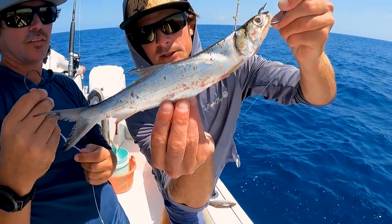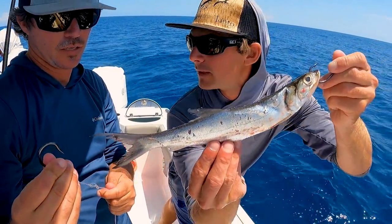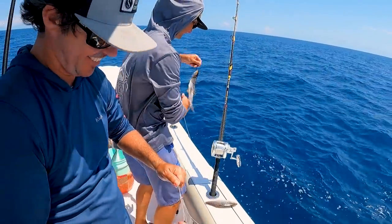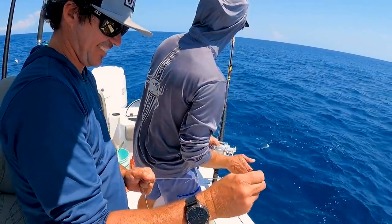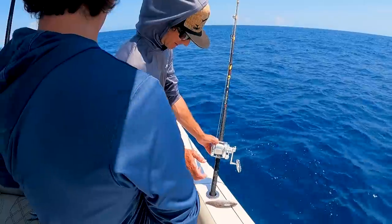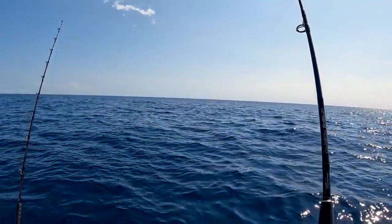We are bottom fishing and we are sending down some candy baits. Ain't that right, Nikki? That's right. Put your hook in here too. All right, let's send them down. Find something big and juicy.